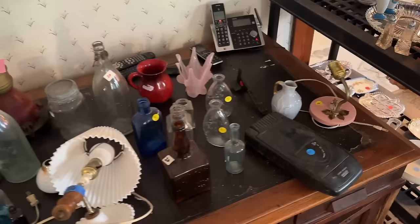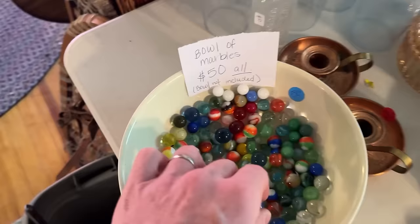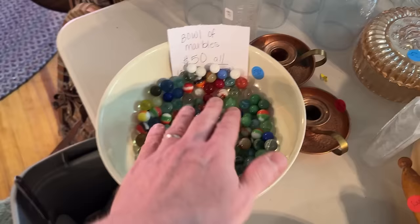And moving from here, this is a good example of how you have to be careful on pricing. $50 for all the marbles. I have not lost all my marbles, so no way am I buying that. We have tons of marbles at PTHQ. Not because I bought them for reselling, but Mrs. Primetime collects marbles, and so we have them out for display at different places.